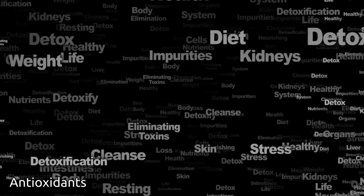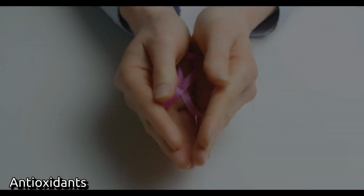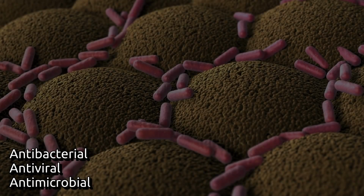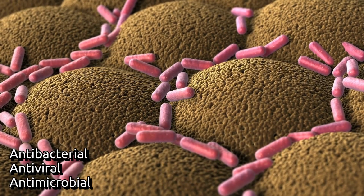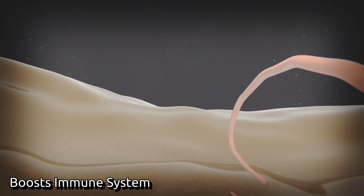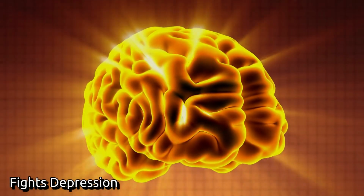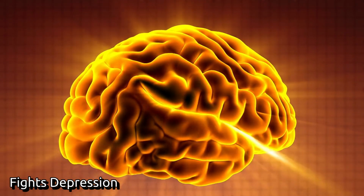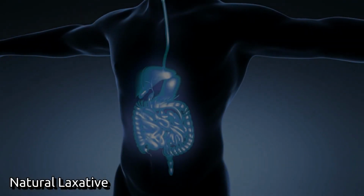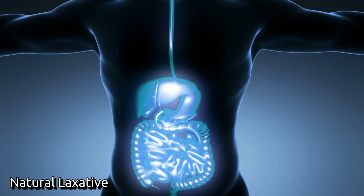The various antioxidant compounds found in hibiscus can help to detox your liver, have anti-cancer properties, and may enhance the effect of chemotherapy treatments. Hibiscus is known to have antibacterial, antiviral, and antimicrobial properties. Hibiscus contains high amounts of vitamin C and additional essential compounds that may boost your immune system. Hibiscus can increase circulation and brain activity, which allows the brain to release an increased amount of serotonin into the bloodstream that will enhance your mood. Adding hibiscus to your meals can help reduce inflammation in the gut and can have a mild, natural laxative effect.